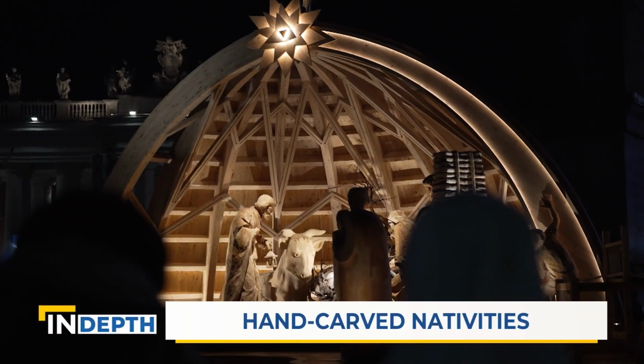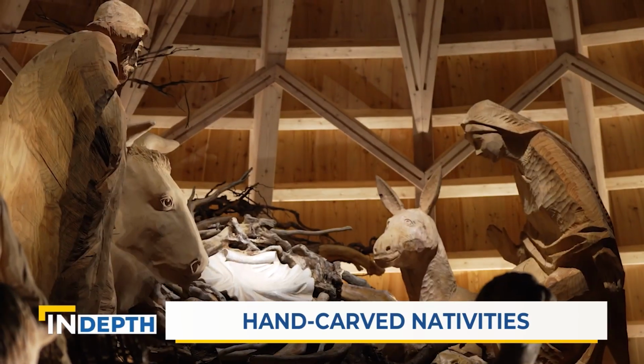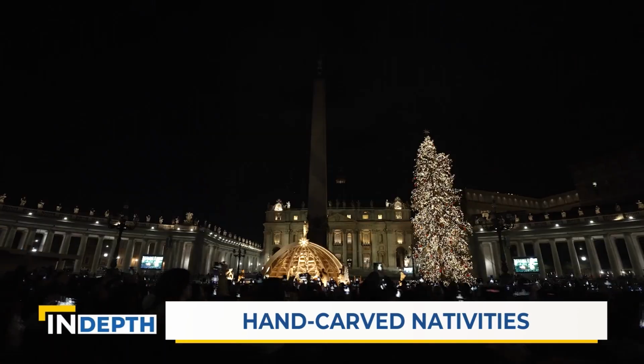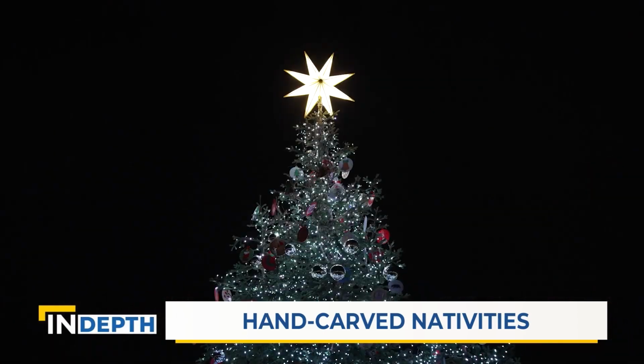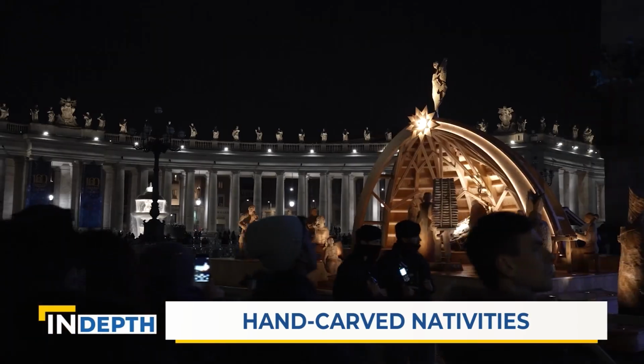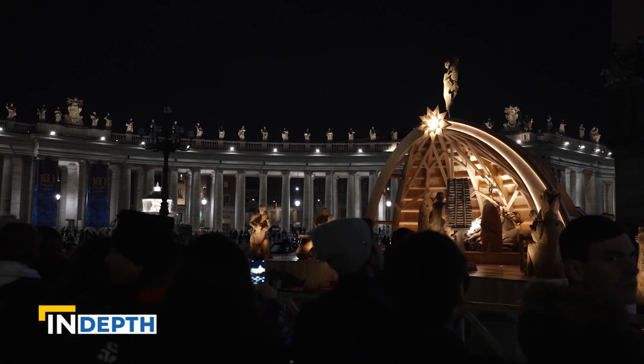This Christmas, the Vatican is displaying a traditional wood-carved nativity scene and beautifully decorated Christmas tree in St. Peter's Square. The crib's design is inspired by the dome of St. Peter's Basilica behind it.